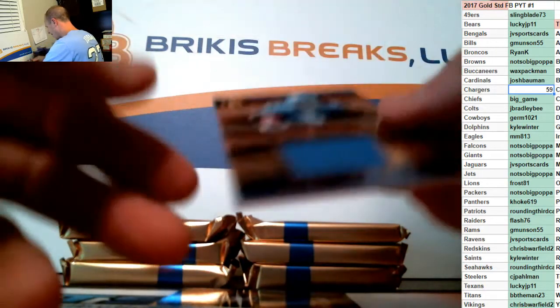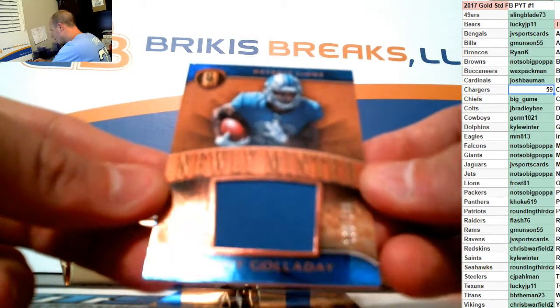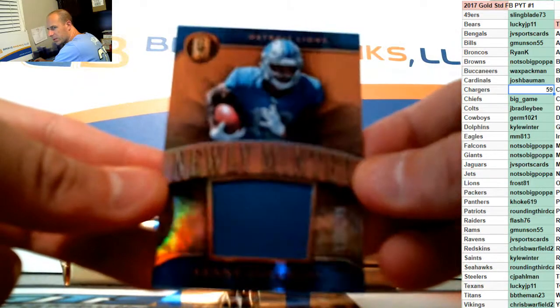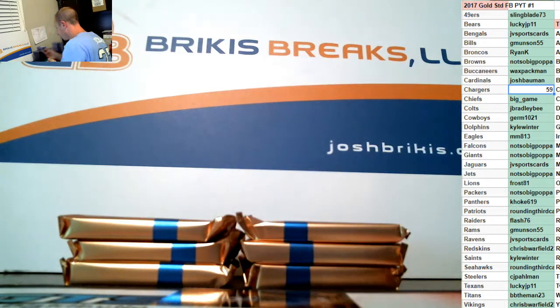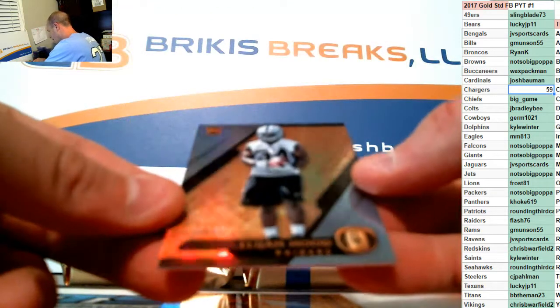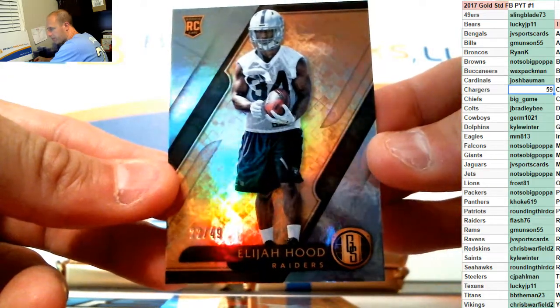Number to 199, that's Kenny Golladay. Jersey, newly minted for the Lions. Frost, newly minted Kenny Golladay jersey out of 199. Out of 49, it's Elijah Hood, rookie for the Raiders.